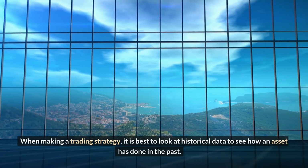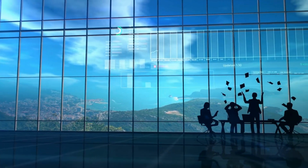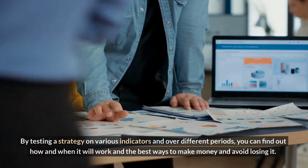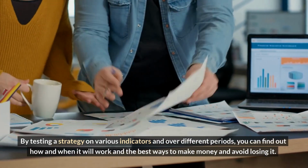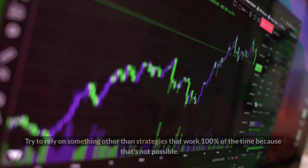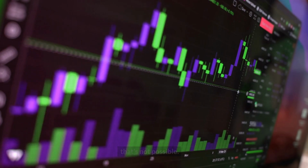When making a trading strategy, it is best to look at historical data to see how an asset has done in the past. Establishing rules like entry and exit points can help a strategy work. By testing a strategy on various indicators and over different periods, you can find out how and when it will work, and the best ways to make money and avoid losing it. Try not to rely on strategies that work 100% of the time, because that's not possible.